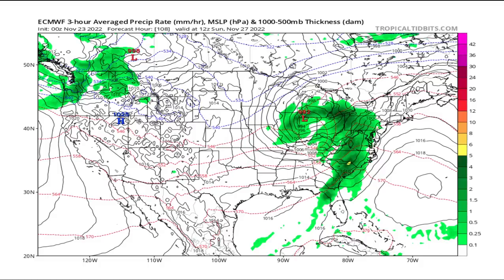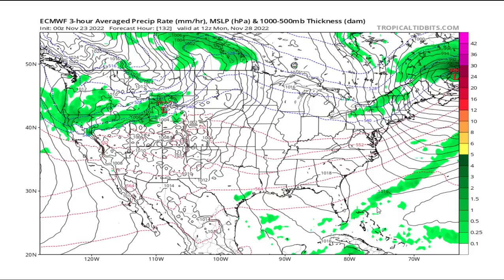Just mainly some scattered rain showers, some thunderstorms, especially down in here into the Carolinas, southeastern Georgia there, and getting into North Florida. That will track its way quickly up the East Coast here and move into portions of eastern Canada as we head into Monday, November 28th.